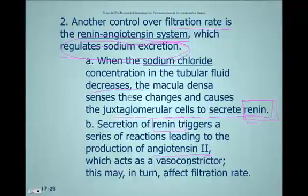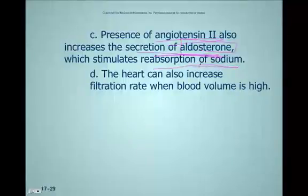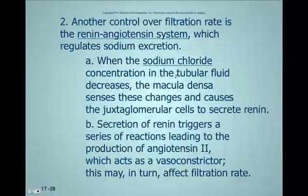The presence of angiotensin 2 is also going to increase the secretion of another hormone called aldosterone, and that's going to stimulate the reabsorption of sodium. Honestly, I'm not going to ask you a lot of questions about the renin-angiotensin system, just because we don't really have time to get into it, unfortunately. But I do want you to know that this regulates our sodium excretion. It's very important for regulating sodium excretion.